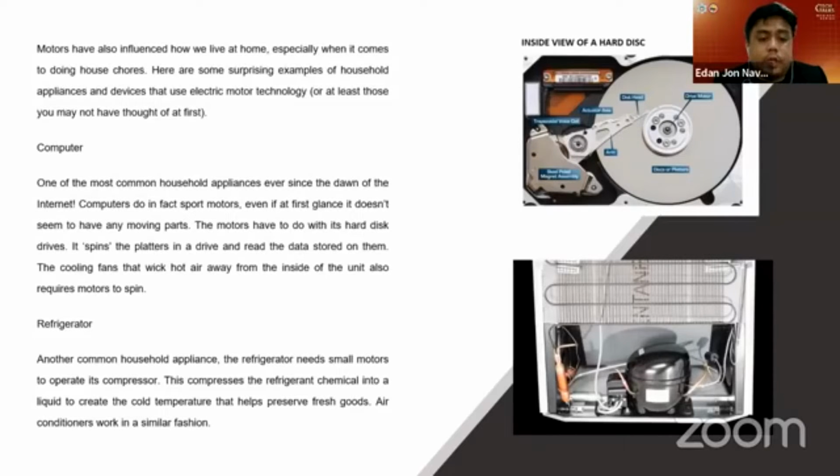computers do in fact sport motors. Even if at first glance it doesn't seem to have any moving parts, the motors have to do with its hard disk. Isang computer, meron tayong hard disk. It spins the plates in the drive and reads the data stored on them. The cooling fans, which move the hot air from the inside of the unit, require a motor to spin. So isa ito sa mga example ng motor sa isang computer. Yung hard drive niya po, may motor din po siya. Ito yung sample niya.